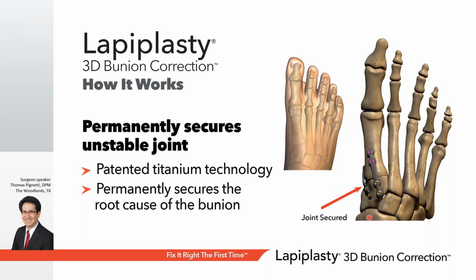This person has a question about microbunion surgery with tiny incisions. How is Lapiplasty different than microbunion surgery? Obviously, Lapiplasty is not a microbunion surgery. Micro or minimal incision, or MIS, type surgery is a procedure where the goal is to do all the work through the smallest possible incision. There are various different ways of doing that procedure. These are all typically either just bump removal or osteotomy procedures. Those are the limitations, at least right now, with those particular procedures.